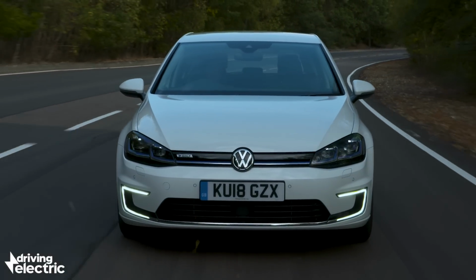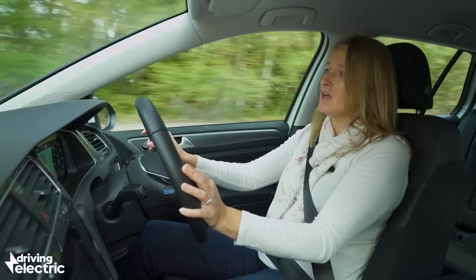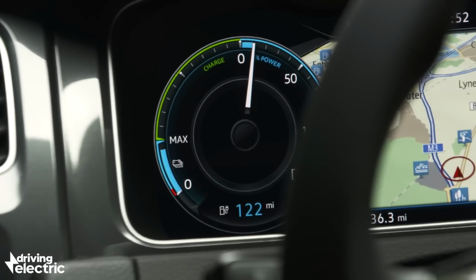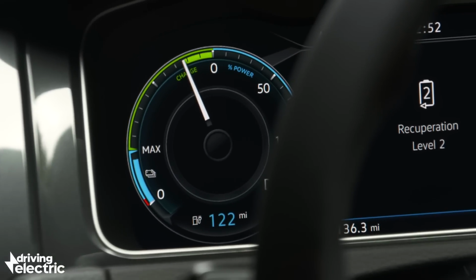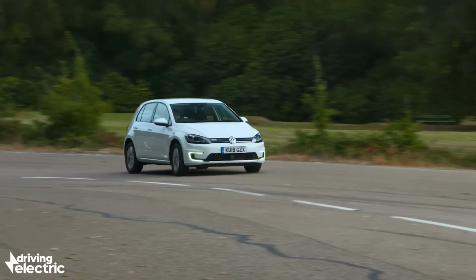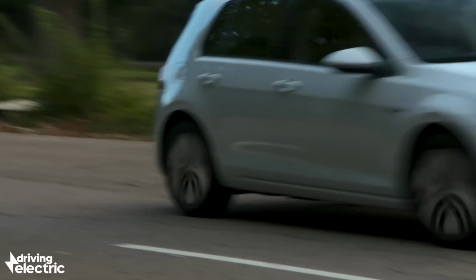Even the brake regeneration actually is very easy to use. You can use the gear lever to just knock it across and that adds or takes away brake regeneration forces. It's actually kind of so intuitive, I'm using it to just add engine braking like you would change down a gear in a normal car.